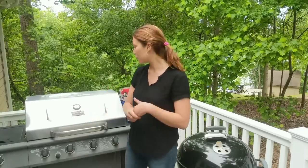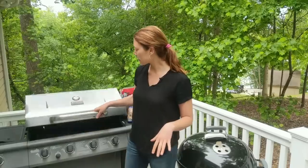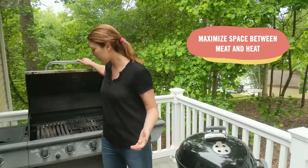So pitmasters have these smokers to work with where they have a lot more real estate, so they can actually have a ton of space between the heat source and the meat. You can mimic that on either a gas or charcoal grill. It just takes a little more know-how and practice. So you can make really great barbecue on either of these, but you have to put a little bit into it.